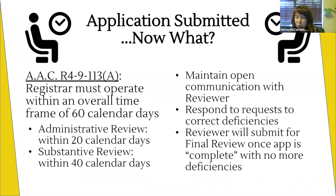And either Jacqueline and I or I will do a final review of that and approve it if it's good to go, or if we find a correction that the reviewer missed, that will go back to them and they will be in contact with you about that final item that's needed.